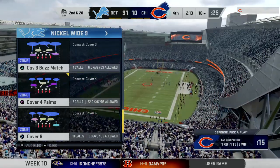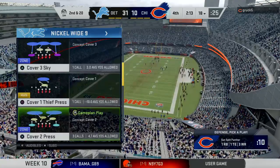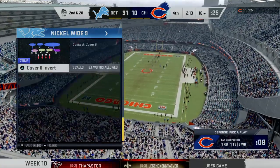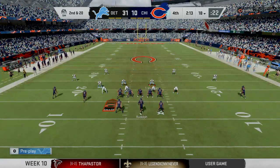I think pressure is always the first way to go. You love pressure. I love it. We'll see if they dial it up this drive. So they'll come up after the incompletion for second down.